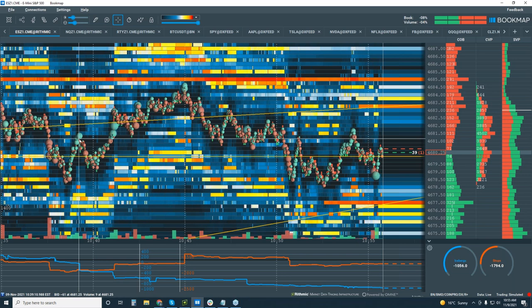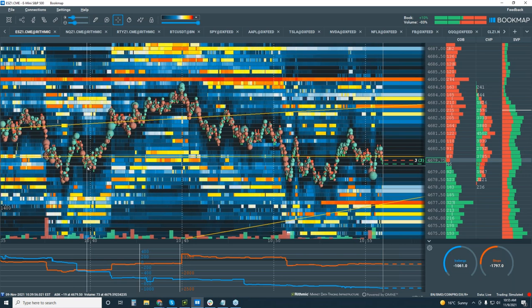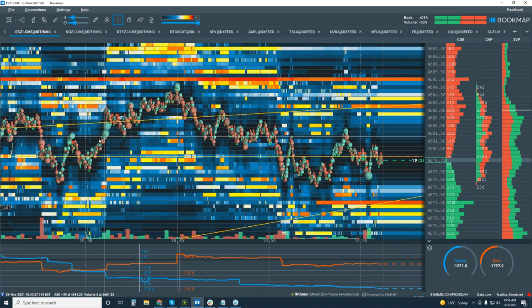So we rotate back up and look where the buyers came in. See where the sellers dropped it? Where the buyers came in. So we'd be looking for them to try to move it higher here. So this is more complex. They're trying to do the same thing here. Right in here. Now this one's going to fail.